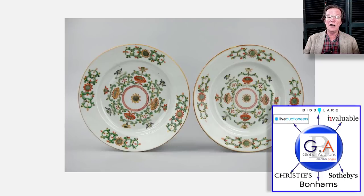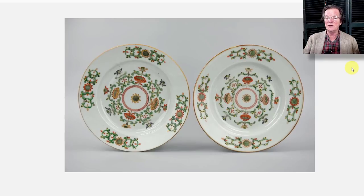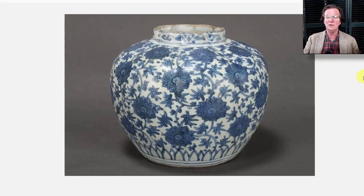And then over on the live auctioneers side, we found this beautiful pair of Wu Tsai, or almost like Dao Tsai. The enamels are very soft on these, but these are a beautiful pair of 18th century plates. So you want to check that out.